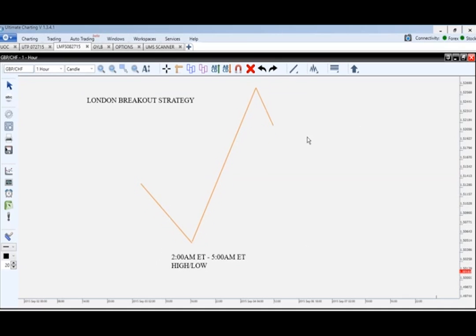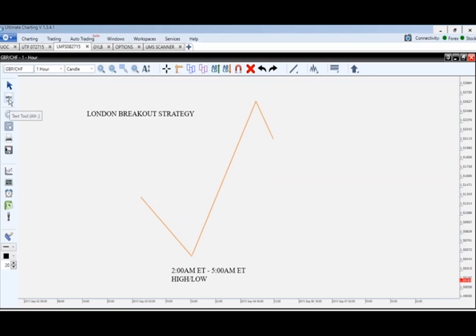Second step is once we find that directional movement, we're going to be looking for the market to form its opposite high or low for the day between 8 o'clock a.m. Eastern Time and 2 o'clock p.m. Eastern Time. Now the reason for this is because you have the close of the London trading session and you have the beginning of the U.S. trading session. So this is our strategy.